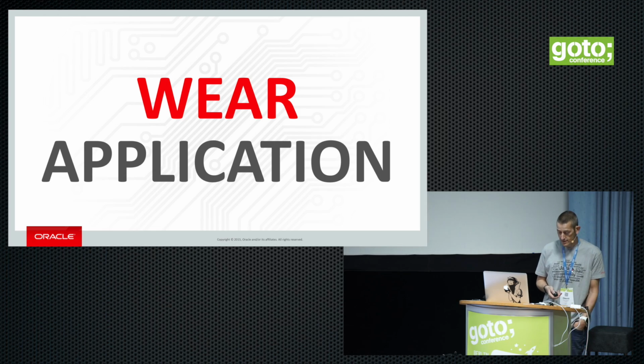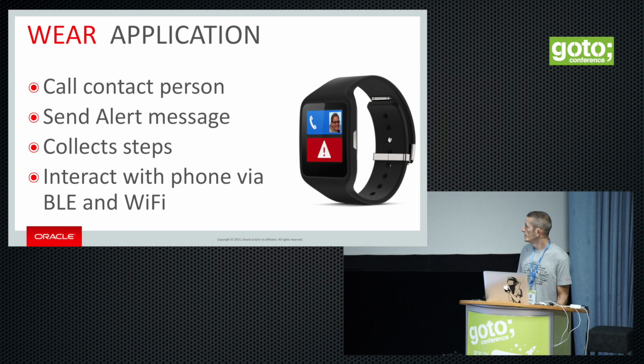It's easy to implement. Okay, so the Wear application that is running on the watch is in principle a copy of the application that is running on the phone. It has just these two buttons, and they look the same and do the same. So it can also send the alert message and collect the steps, and it interacts with the phone via Bluetooth and Wi-Fi. That's what I mean. You can leave the phone, for example, in the kitchen and then walk around in your flat or in the house. And if both are connected, you can still trigger an alert from the watch.